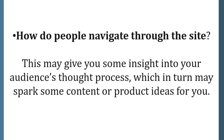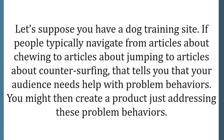Third, how do people navigate through the site? Now, this may give you some insight into your audience's thought process, which in turn may spark some content or product ideas for you. Let's suppose you have a dog training site. And if people typically navigate from articles about chewing to articles about jumping to articles about counter surfing, that tells you that your audience needs help with problem behaviors. You might then create a product just addressing these problem behaviors.